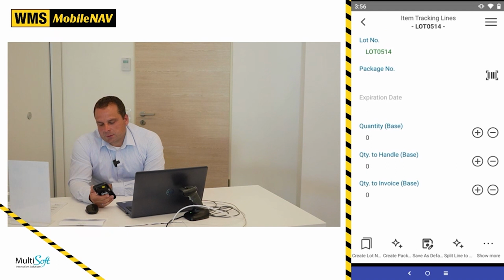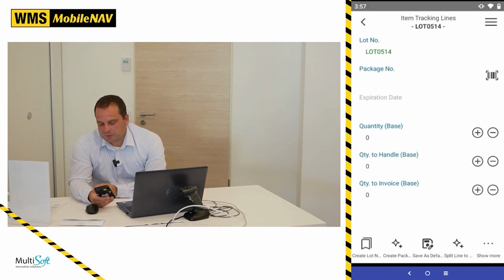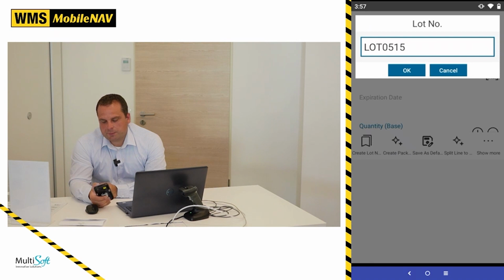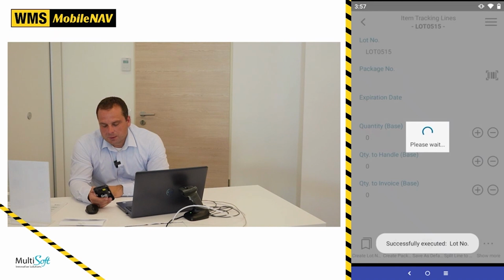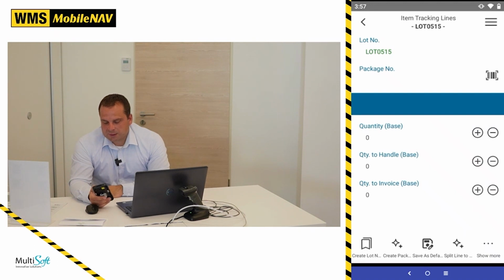In this scenario, the lot number is already defaulted, but in MobileNAV we added a nice feature, and with that you can basically save a certain lot number as a default. So you can see this save as a default function on the toolbar. If I just change that to, I don't know, I will increase the lot number here to 0515. Then I can press this save as a default. And if I'm doing that, for the next item tracking creation, this lot number will be used as a default for that lot. And I can also do the same for the expiration date.